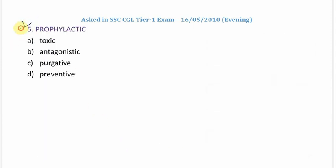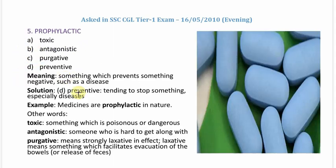Now the next word is prophylactic. So the options are toxic, antagonistic, purgative and preventive. So the meaning of prophylactic is something which prevents something negative, such as a disease. So the solution to this would be preventive.